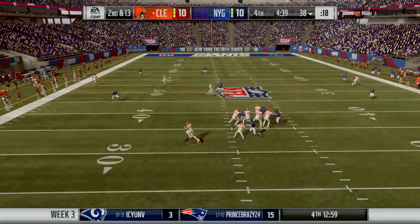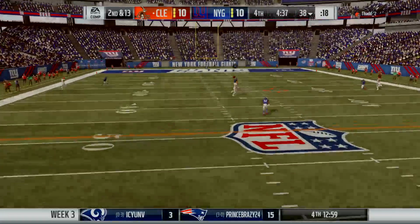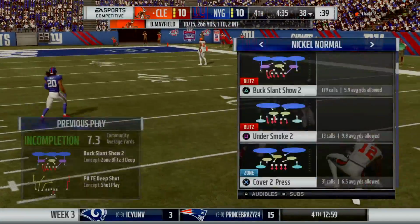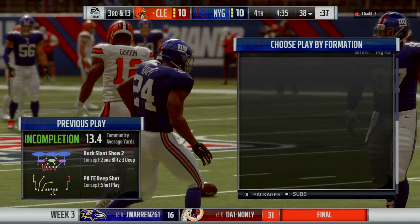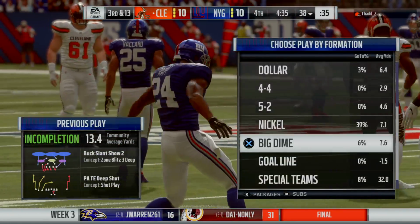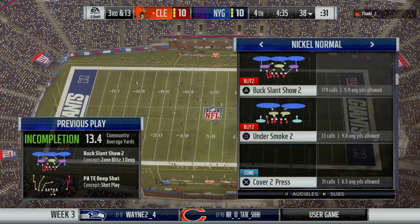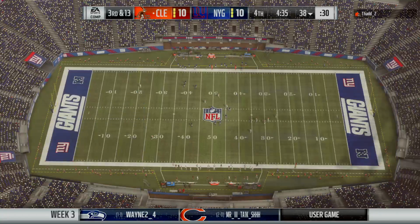Mayfield on play action. Rolling to his left. Now he's going to throw deep back over the middle. And the hit jarred it loose. It's incomplete. We've seen good cover skills on display throughout this game, really from both teams. And there's another nice example there of them making it difficult to complete a pass.